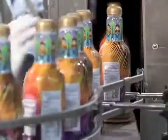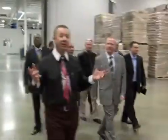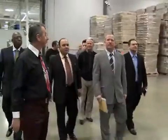So when you make a product, you have to heat it, cool it, blend it, do all kinds of things. There's chemical reactions that take place. And we have to make sure that that molecule, that active ingredient, is viable and there in the quantities it's supposed to be. You can see right here the massive size of this facility.